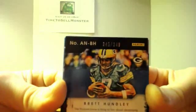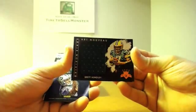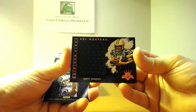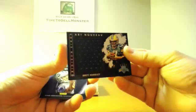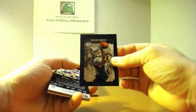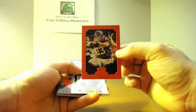Brett Hundley, number 245 of 249. The Packers. Big chunk of jersey, Art Nouveau. Big chunk of jersey of Brett Hundley for the Packers. Devin Smith, blue frame. And Arian Foster, red frame.